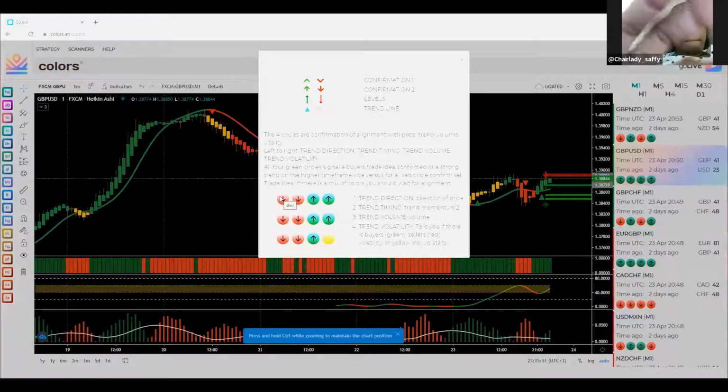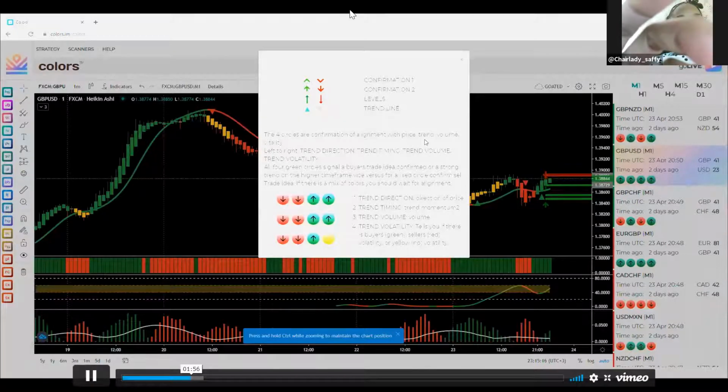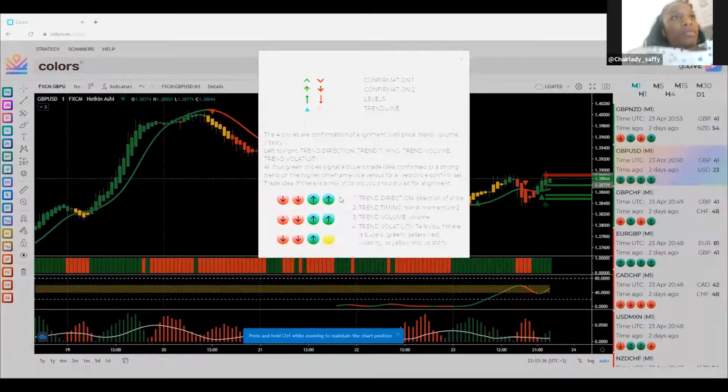And once they are in alignment, they will be in alignment with the price, trend, volume, and volatility. All right. So left to right: trend direction, trend timing, trend volume, trend volatility, right? All 4 green circles signal a buy trade idea. Okay. All red circles will signal a sell trade idea.